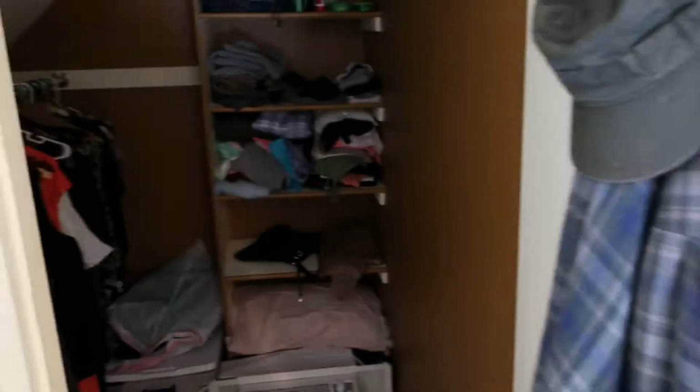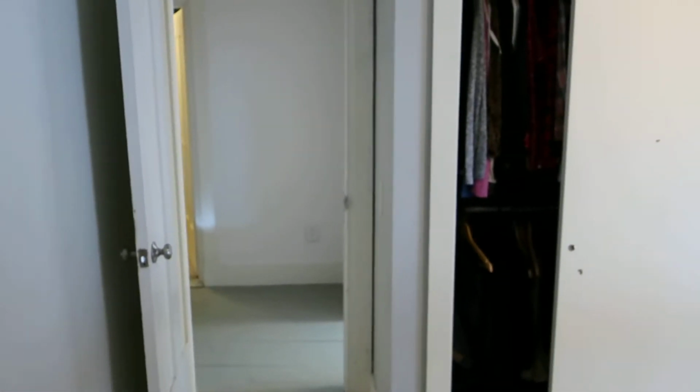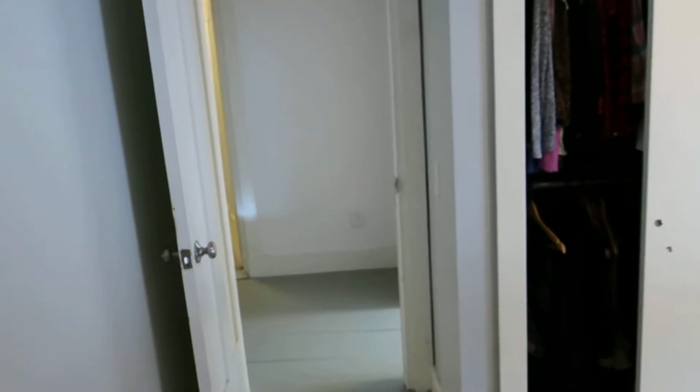This has got dual closets, so it's got kind of your standard closet there, maybe a little bit wider. But then it's got a walk-in closet here, which does have some built-in shelving. So it's also got a lot bigger closets than these typical old houses have.